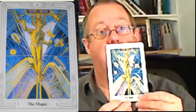We'll have a look at the Magus card now. Here it is. The important thing about it is at the bottom it has the description of Magus, and then it has the letter Beth, which is the second letter of the Hebrew alphabet. We have the symbol Mercury on the bottom there as well. So Mercury and the letter Beth, which means a house, and on the top we have the number 1. So it's the first card.